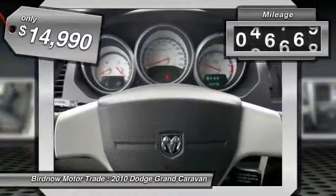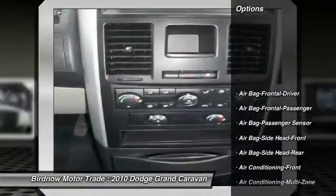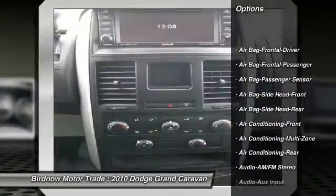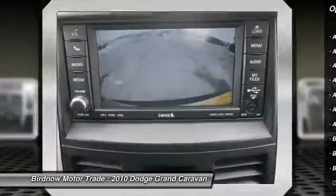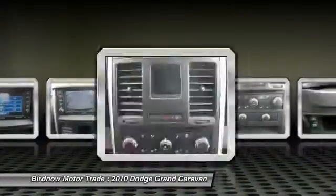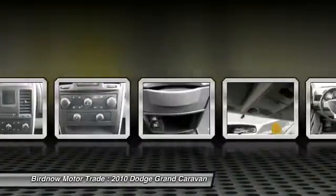This vehicle has less than 50,000 miles. Here are some of this vehicle's great options: traction control, stability control, airbags, air conditioning, four-wheel ABS, power steering, keyless entry, floor mats, cruise control, AM/FM stereo.